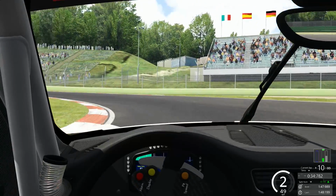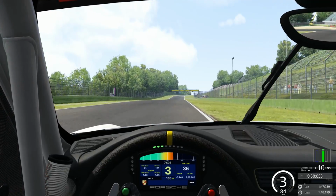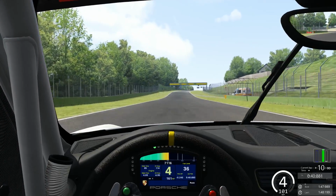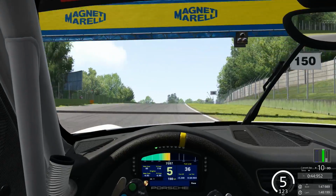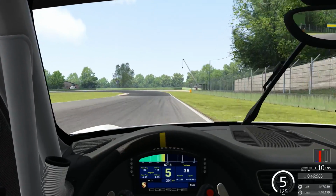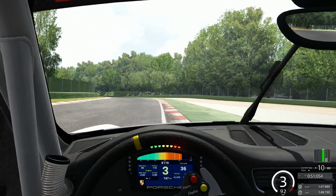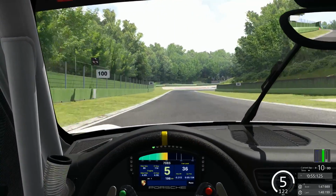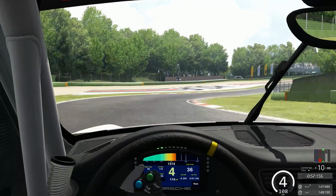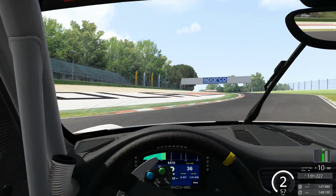Assetto Corsa and iRacing obviously both have the version of Imola that is laser scanned. Automobilista's is not, however it is still pretty accurate compared to the other 2 versions that are laser scanned. There are some slight differences from the tracks because Imola in Assetto Corsa is slightly older. There's a few areas where there's a little bit less runoff. The curbs are a little bit different here and there, but overall it should be close enough for our purposes to at least know if we're in the ballpark.